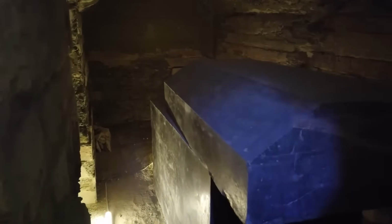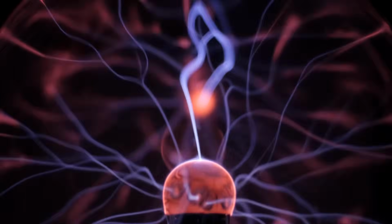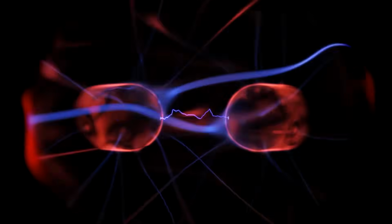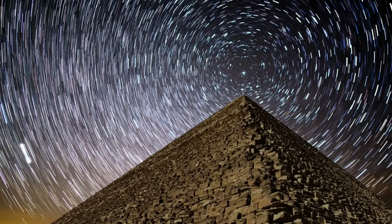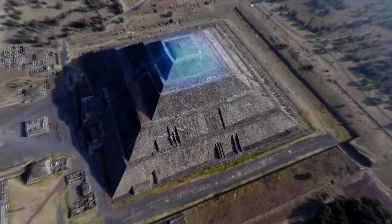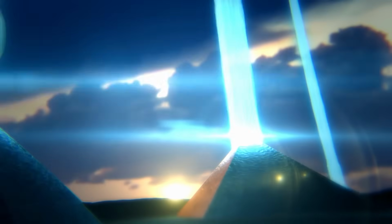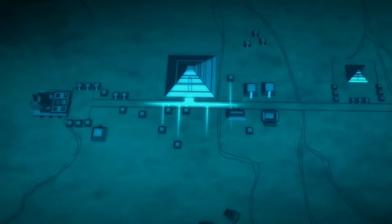Granite doesn't just have piezoelectric properties, it also has electromagnetic qualities. This means it can ionize the surrounding air and improve electrical conductivity. The current generated underground would have traveled upward through the pyramid, moving from chamber to chamber, each lined with granite. As the electricity rose, an electromagnetic field would have been created at the pyramid's base. From there, the energy would have been concentrated and transmitted to the upper layers of the structure. This might be how the pyramid generated and stored electricity on such a large scale.